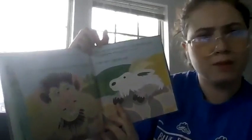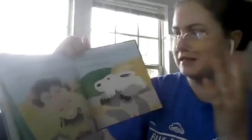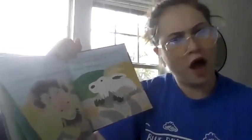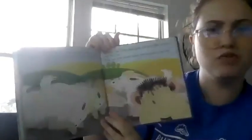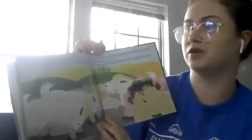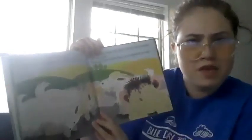"Why are you so grumpy?" asked the little goat. "You said you were going to eat us." "I did not," cried the troll. Didn't he say that? I think the troll wanted them for dinner. What do you think? Let's find out. "Every summer, the same thing happens," said the troll. "I tell everyone to come for dinner, and they ignore me." What is he saying? "To come for dinner."